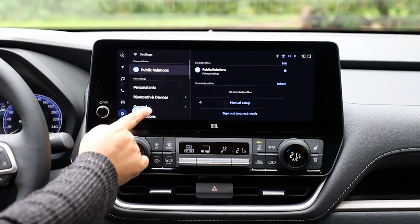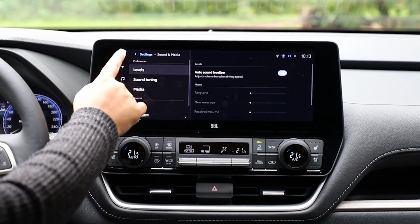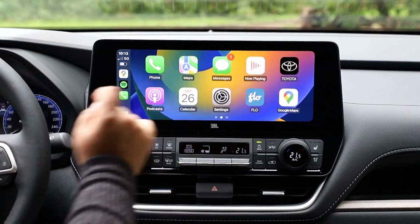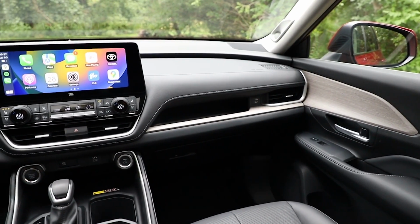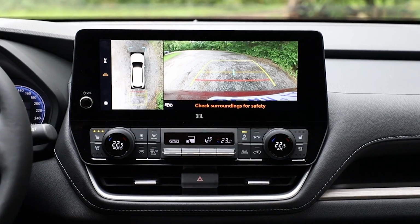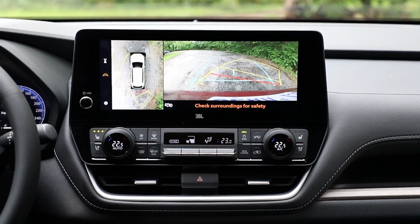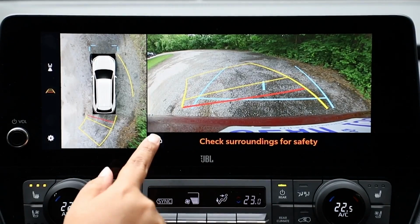Previous Toyota infotainment systems were severely lacking and seemed to be far behind those of competing brands, but not anymore. The 12.3-inch touchscreen is simple and easy to use and can wirelessly connect to Apple CarPlay or Android Auto, making it easier to queue up that Disney playlist. The sound system in here is actually pretty decent, but the standout feature, especially compared to older Toyota models, is the improved panoramic backup camera that's a million times better than the one found in the current Sienna.